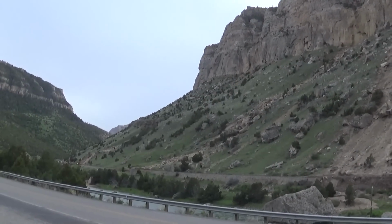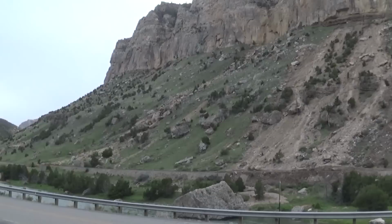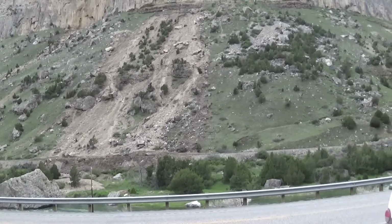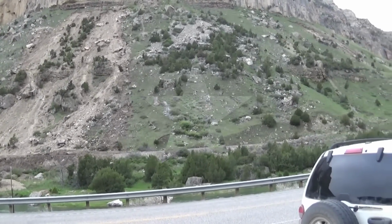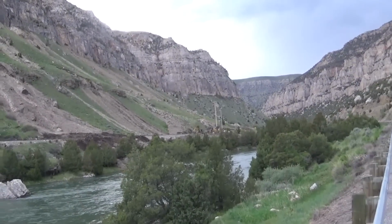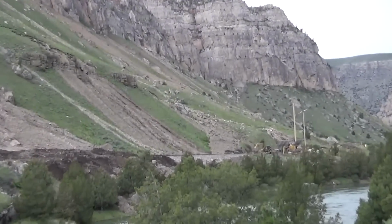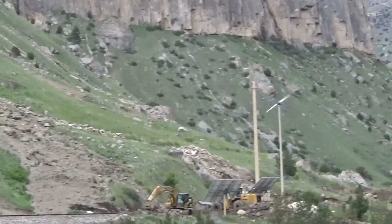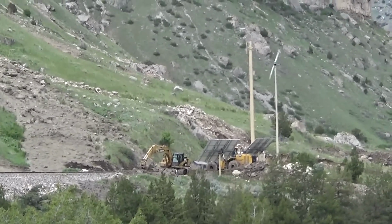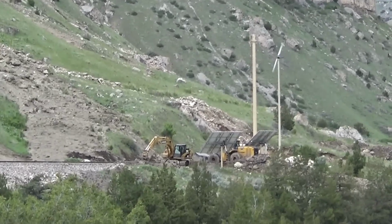A lot came down this area, mainly on the track side. And some more slides on the track side. Here's the little wind turbine, if you know where that is. Bulldozer there trying to get the track done. Hopefully they'll reopen it sometime.